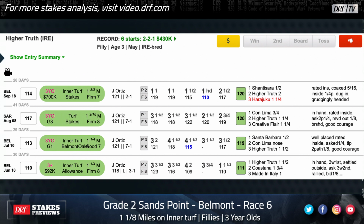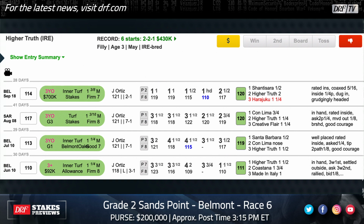But Higher Truth, she's running all 3 legs of that turf triple series in New York, beaten narrowly in all 3, but to my eye, Craig, she's gotten great trips in all of those races. So I feel like at some point, Higher Truth is due to have some bad luck. Yeah, it would seem that way. It's hard to believe she's not a stakes winner yet, but as you said, she's had every opportunity.